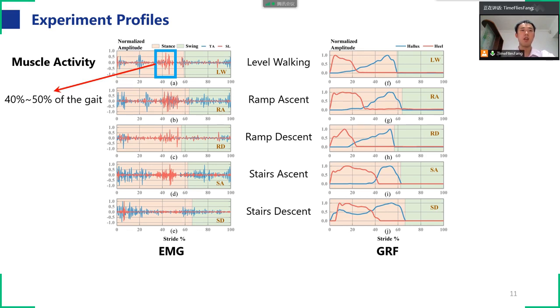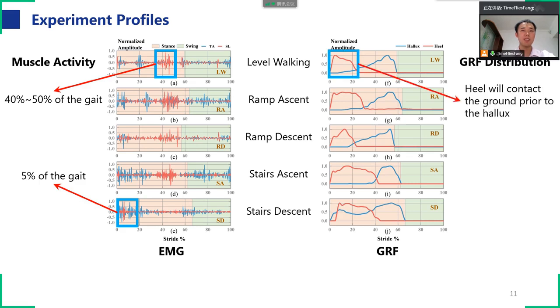For example, when we're walking on level ground, the main activity of the soleus occurs at about 50 to 60% of the gait, and the heel will contact the ground prior to the hallux. While at stairs descent, the soleus is most active at about 10% of the stride, and conversely, the hallux contacts the ground first when walking downstairs.